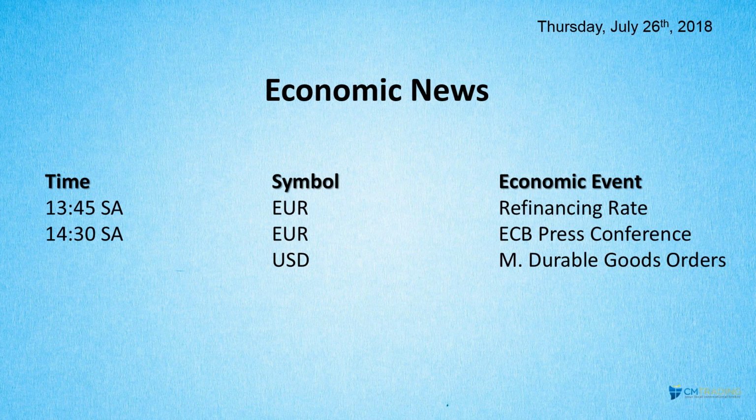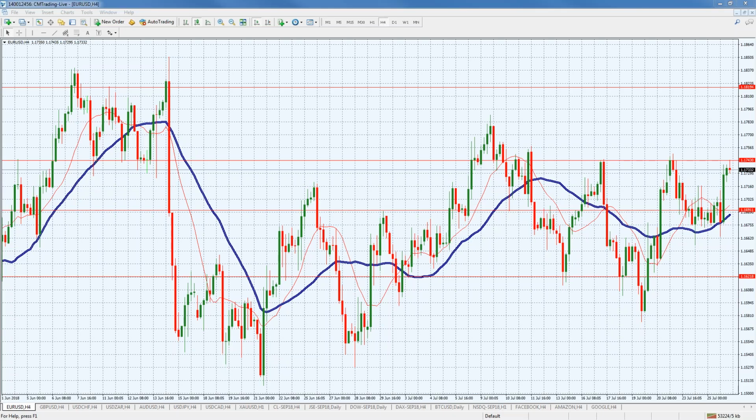Now, yesterday, we saw the dollar getting weaker across the board, and that was followed also with surprise regulatory sanctions coming on Facebook. Stock pummeled $44 in after hours trading. We'll take a look at that in just a moment, but let's see what's going on in the markets.